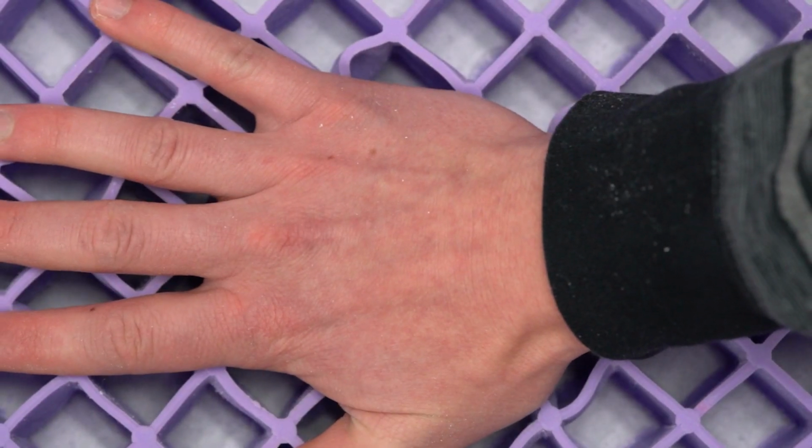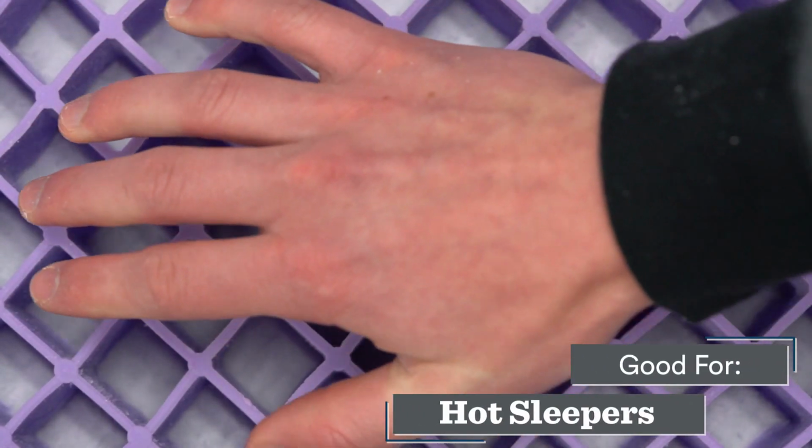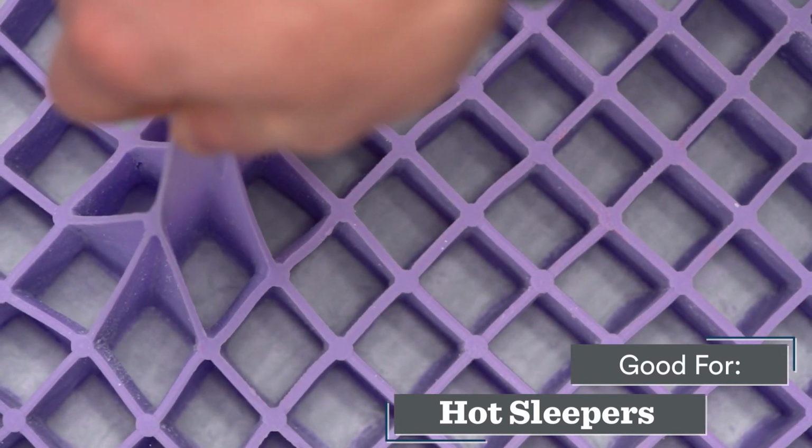Purple is also going to get an edge in the temperature regulation department. If you look at the Purple grid from the top down, you can see it has virtually no surface area, so there's a lot of room for airflow. It does a really good job at staying temperature neutral, and that hyperelastic polymer material just doesn't retain heat like other foams can, like the memory foam on Nectar. Nectar definitely isn't going to sleep hot on you. The memory foam used is pretty breathable. But if you sleep hot, Purple gets a bit of an edge here.